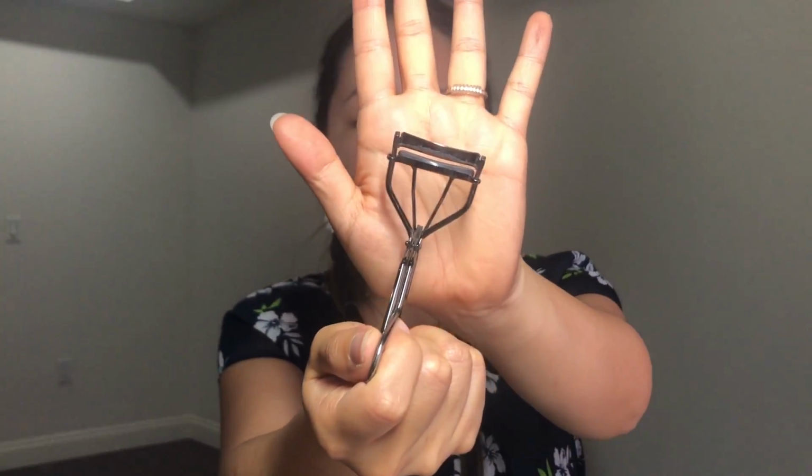After eyeliner, I will curl my lashes with this Shiseido eyelash curler, and this is the Japanese eyelash curler, and I really like this one. I think it's kind of made for Asian eyes. It curls my lashes really well.